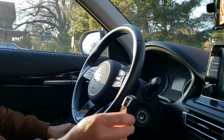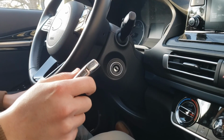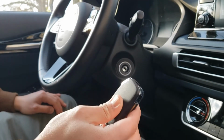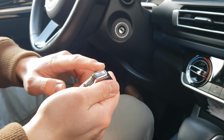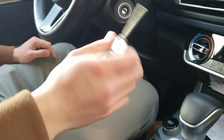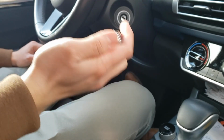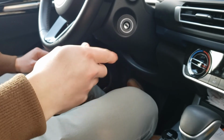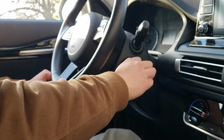I want to go over a little bit about this key. Kia made a new key for the Kia Seltos, but it has some of the design language of its older keys, mainly the Kia Stinger. So it's got that lighter design with the buttons on the side. But this is a completely different key than the Kia Stinger. It flips out like that, and it's got a really good quality feel. So let's get started, and we'll go for a drive.